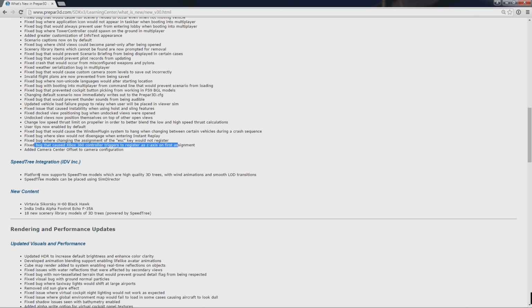Speed tree. Platform now supports speed tree models, which are high quality 3D trees with wind animations and smooth level of detail transitions. That's very cool. Speed tree models can also be placed using Sim Director, which nobody I know uses.